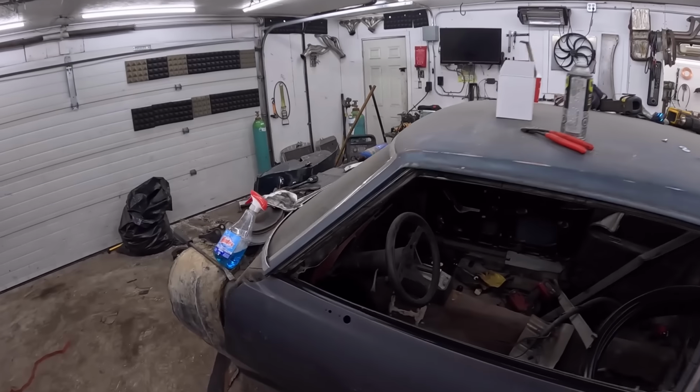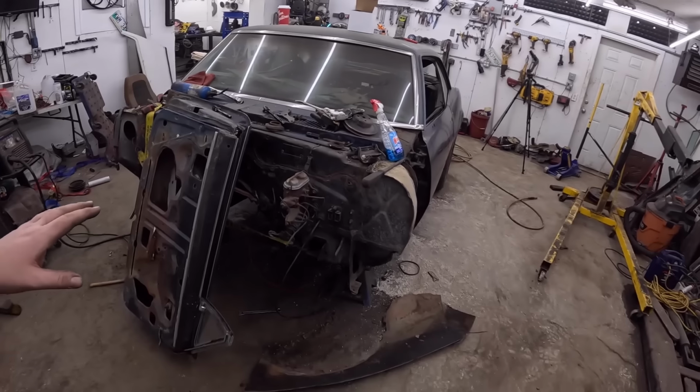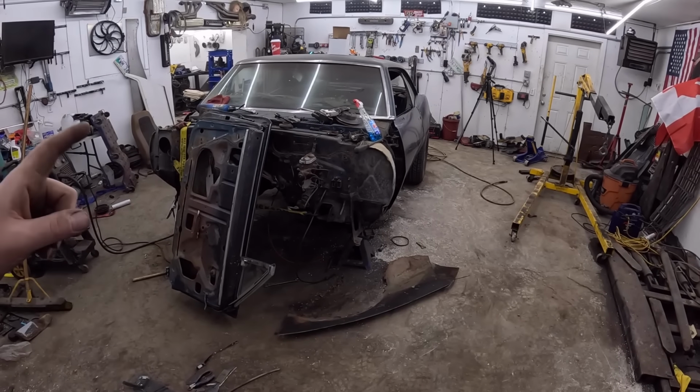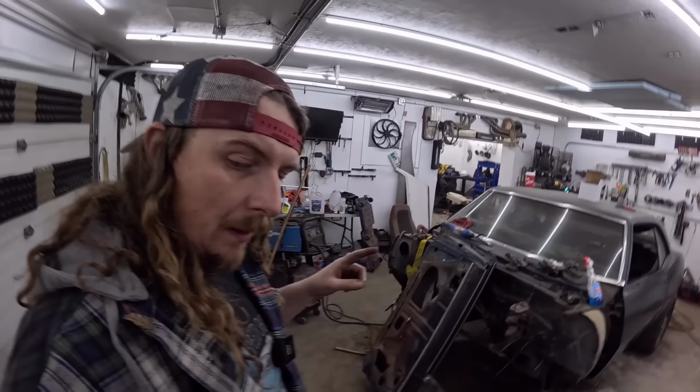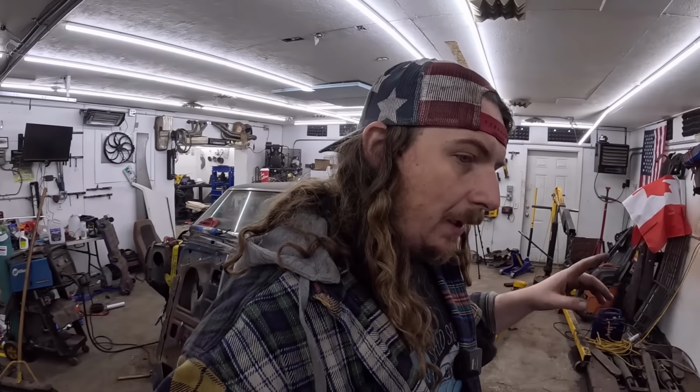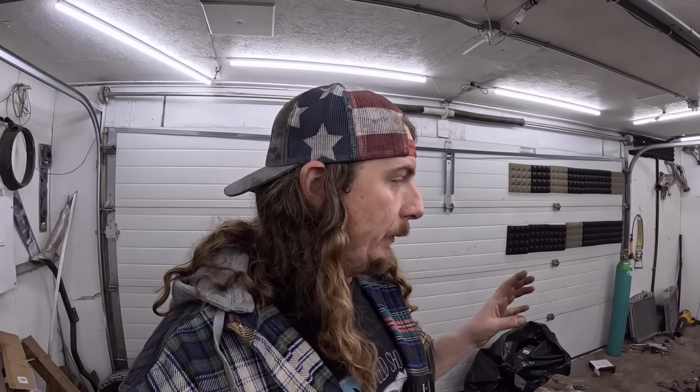Anyway, lunchtime, we'll clean up a little bit, slap the subframe back under it, drop that down, and hopefully we'll see if we can fit that. Core support's miscellaneous. So I do have that. I got some all thread. We can just hold the core support down and see how the fenders are gonna fit, and hopefully they'll be good. I think I need fender extensions. I don't know if I have any. And yeah, just start kind of piecing it all together.